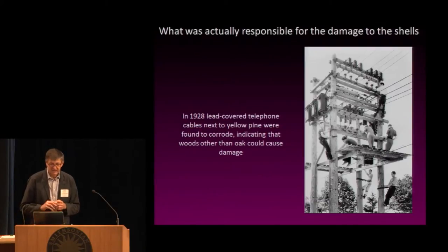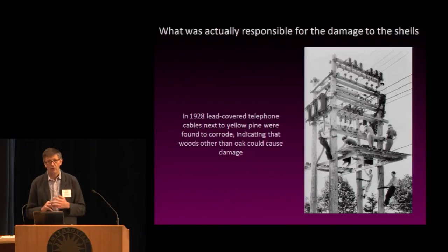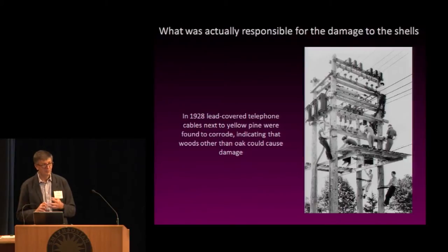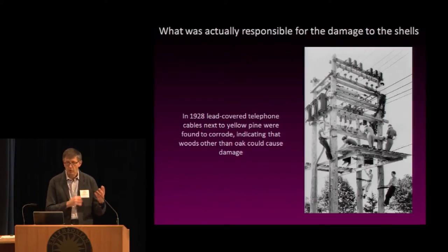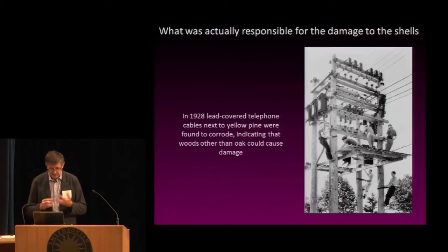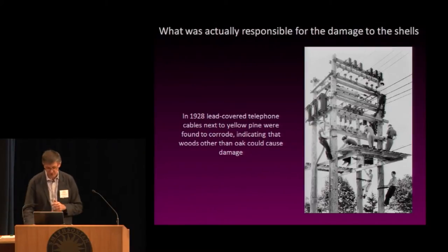In the 1920s, there's the first report of the deterioration of lead in combination with another type of wood. As you remember, Watson in the 18th century is saying, actually, it's only really oak that's problematic. So here we have an example where pine is found to corrode lead-covered telephone cables.